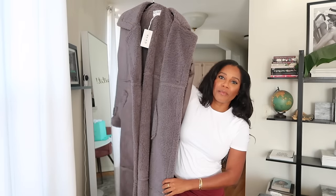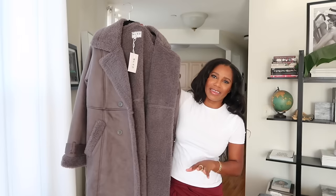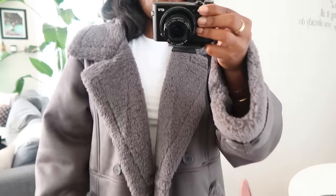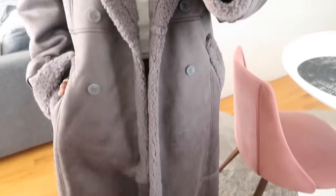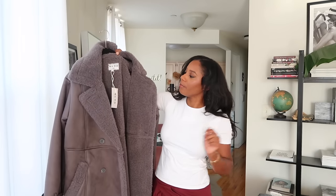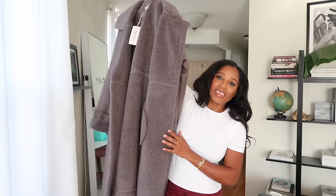And last but not least, we have a brand new coat. This is from NA-KD. I've been shopping them a lot. They have some really cute outerwear. I wore a bubble green crop coat from them in a forest green during New York Fashion Week. I'll pop some photos up if I can remember. But I saw this and they were having a 40% off everything sale and I had to have it.